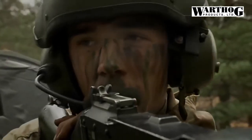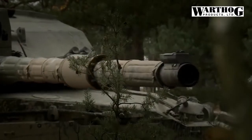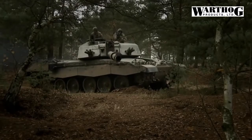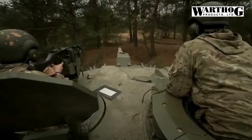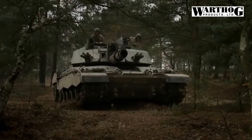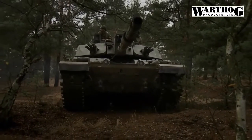Today, after years of cutbacks, the British Army maintains just 227 Challenger 2 tanks. Challenger 2, although a very good tank, hasn't received the same upgrades as its contemporaries. The British Army first introduced the tank in 1998, but it lacks modern features, such as digital networking, updated thermal sights, onboard drones, and an active protection system to shoot down incoming rockets and missiles.